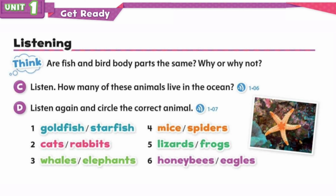4. These are very small animals, but many people are scared of them. They have 8 legs. They don't have ears, but they hear sound with the hairs on their legs. Most of them have 8 eyes, but they can't see very well.